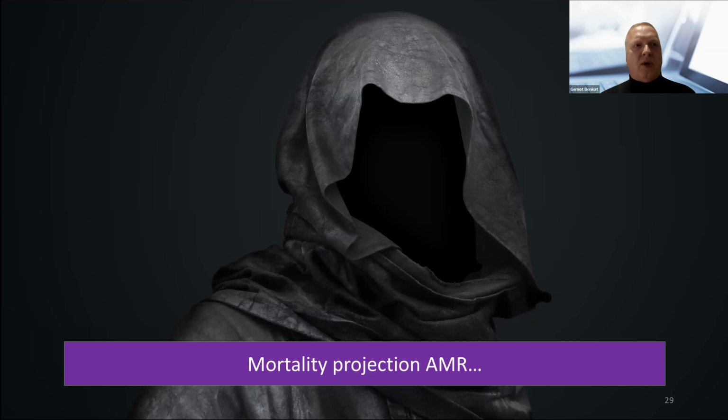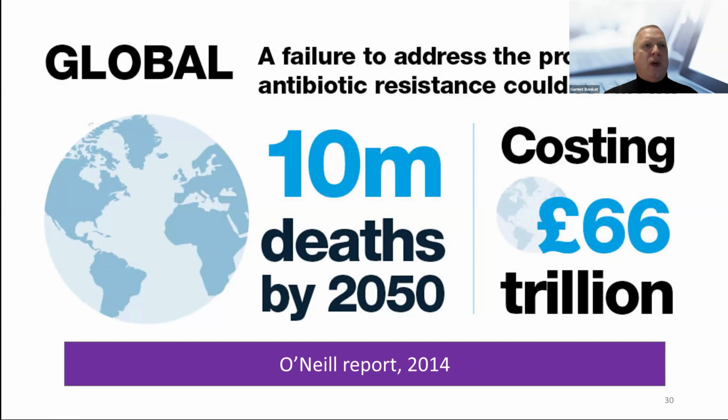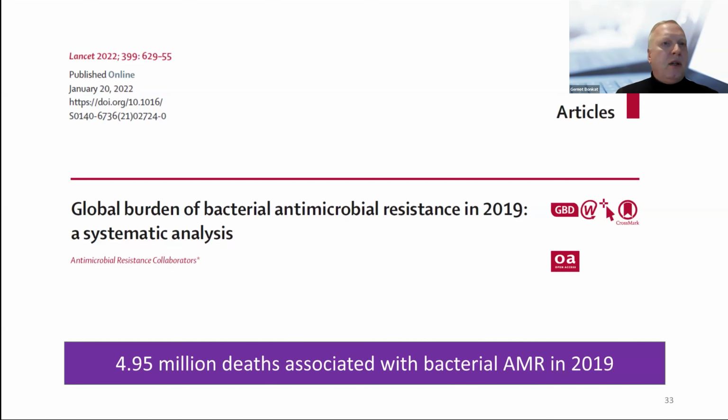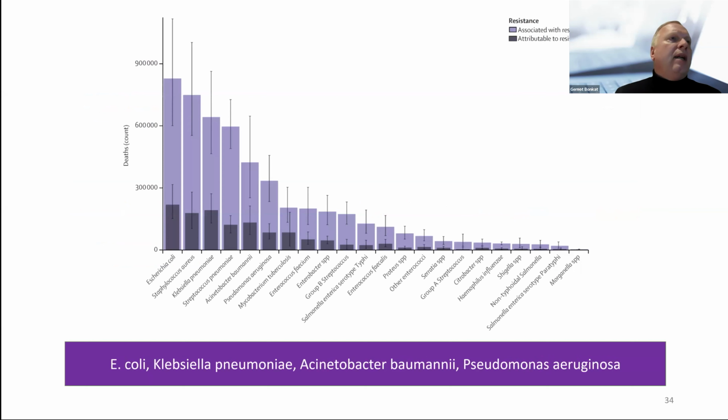We have heard about the mortality projection of antimicrobial resistance. We have heard that in 2050, a lot of people will die because of antimicrobial resistance. But what is the situation today? What is the situation worldwide? We already know that in the year 2019, almost 5 million deaths were associated with bacterial antimicrobial resistance. And if we take a deeper look at the bacteria who are responsible, then we find the bacteria we are dealing with, E. coli, Klebsiella, and so on.